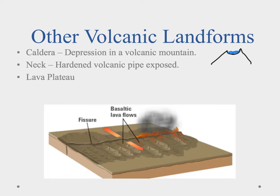The next one is a neck. And a neck is where we have this hardened volcanic pipe. So if you remember that volcano, we'll draw another real simple volcano here, we have that volcano and it had this neck, the conduit here. Well, if all that magma solidifies, then it tends to be a little bit stronger than the surrounding material, especially if it's a cinder cone where it's just pyroclastics. All of this will erode away and you end up with just this one solitary pipe coming up here, this neck, so to speak. And examples would be Devil's Tower or Shiprock, where you have just that neck that's been exposed from erosion.